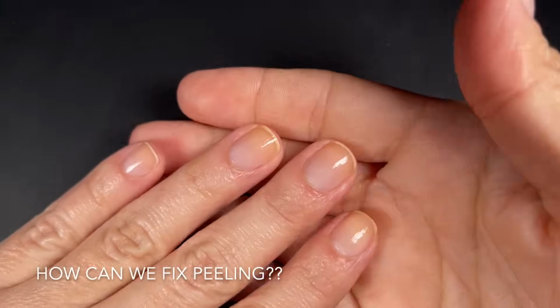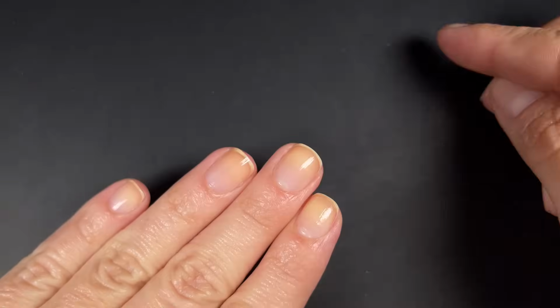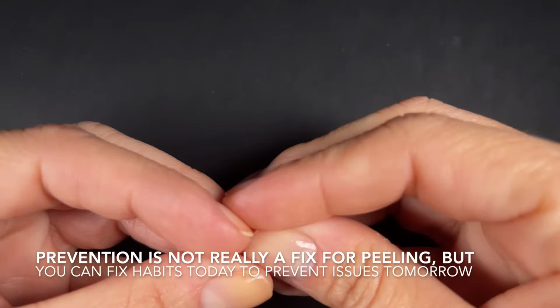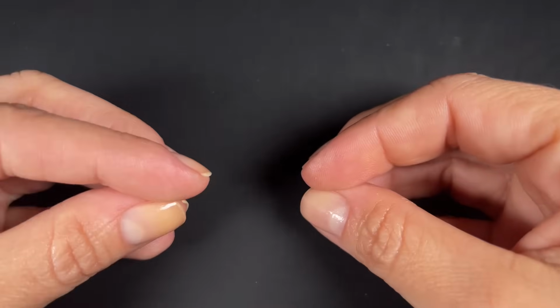Now, as far as fixing, like I mentioned, the only thing that I know that can make it better until the nail grows is the repair mode and preventing. Prevention is key. Wearing your gloves, oiling every time you have a lot of water exposure. You need to be kind of in tune with your nails. You need to pay attention to them and see what you're doing.